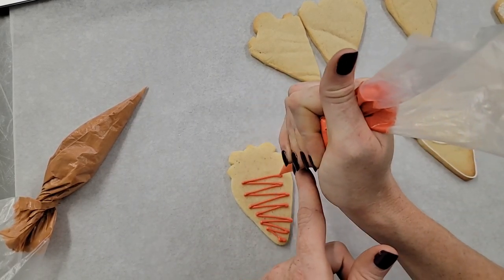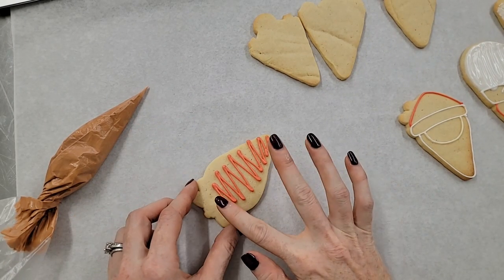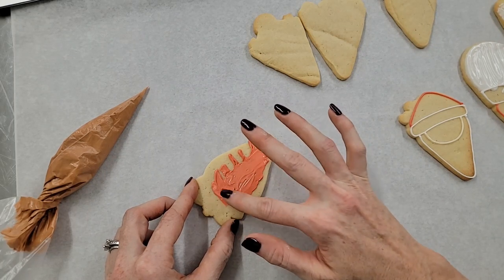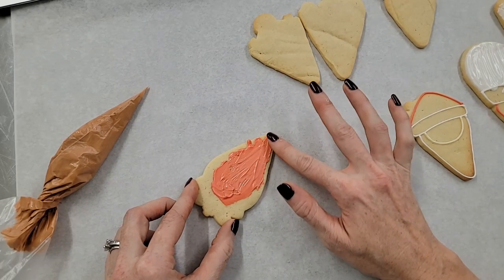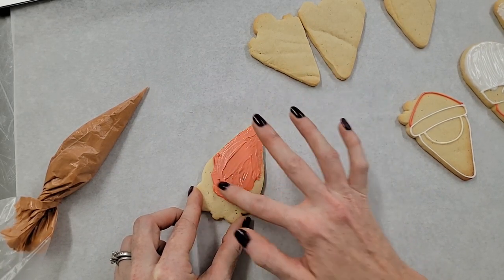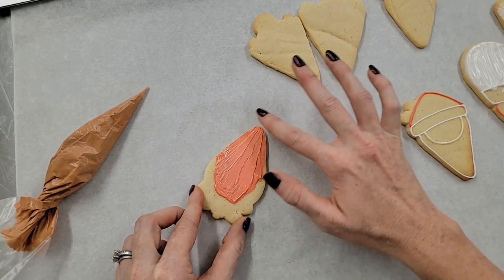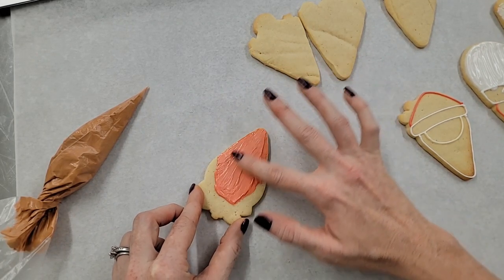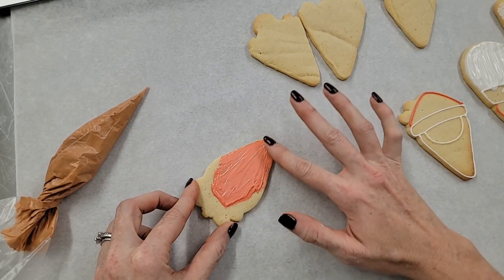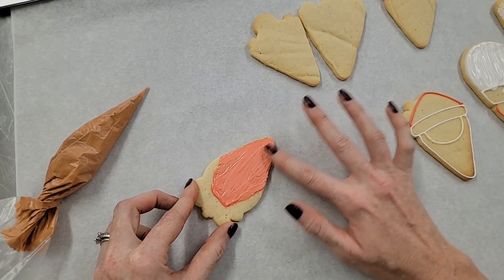Just put a little bit of red underneath. Something really adorable about a red door. I just love red doors. Okay, so I'm gonna again spread it out with my finger. You can use a knife, your needle, whichever. It doesn't have to be smooth because it's just a door. Just make sure you get.